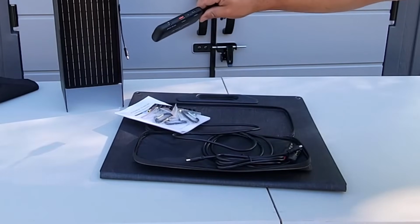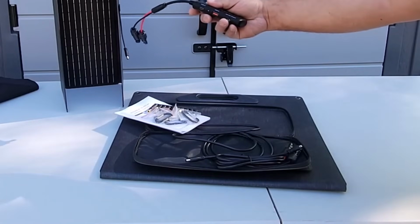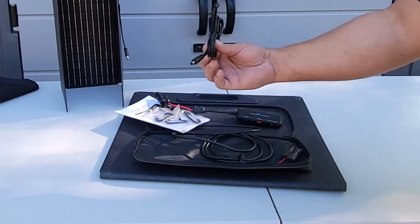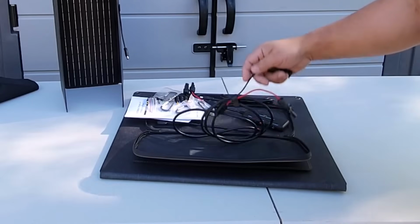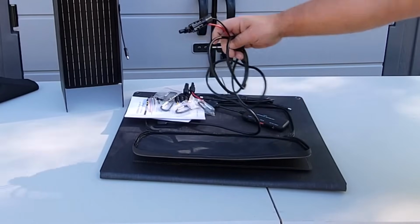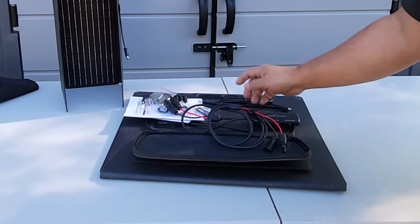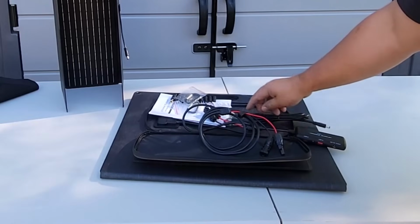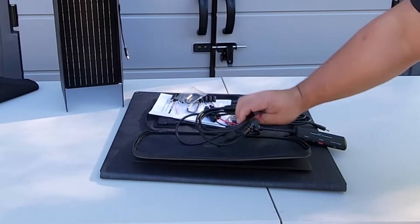Here is the working part, the part that you can connect your USB-A, USB-C, or your 12 DC output. And I'm sure there is the wire, just like on the 100. This one comes set up just like the 100 with MC4 connectors. The only thing that I wish they would have done is I wish that they wouldn't have skimped on the MC4 connector that also hooks up to the XT60 and Anderson connector.